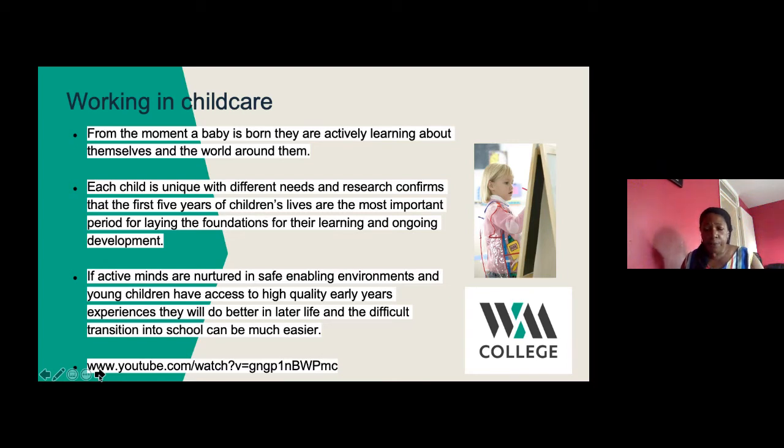Again, because of the current climate, most of our courses will be using what's called blended learning. So it might be that you're in class for one day, and then the next day you're online, so you'll have access to Google Classroom. So your IT skills, you need to have some. You also need to have access to a computer to be able to log on.